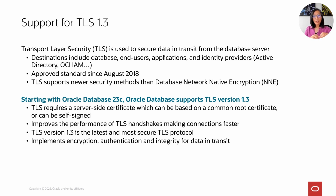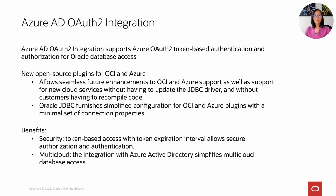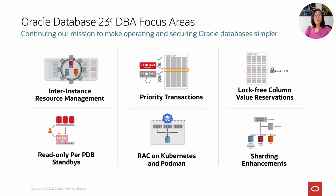Transport Layer Security, TLS, is used to secure data in transit from the database server. TLS 1.3 enables faster handshake and connection to the database. In addition, it implements encryption, authentication, and integrity for data in transit. Oracle Database 23c offers Azure Active Directory OAuth 2 integration, which will enable customers to more easily connect their Azure applications to Oracle databases and simplify multi-cloud database access.